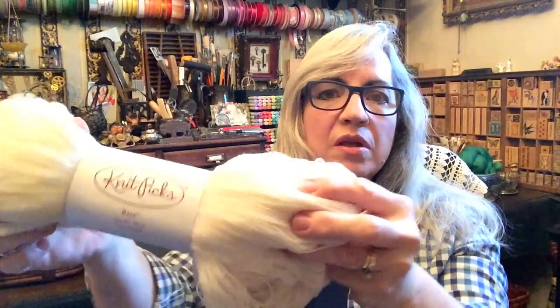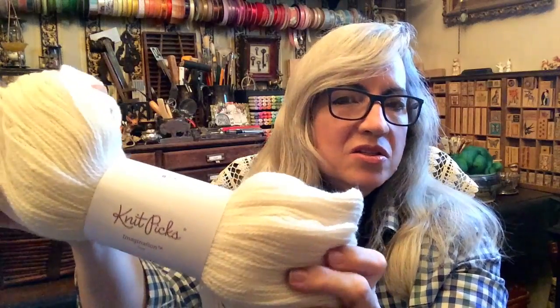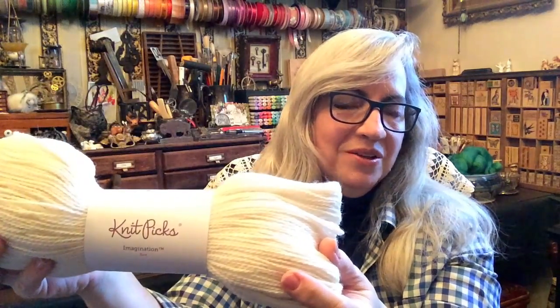As I said, I got a couple of these, and it's called Knit Picks Bare. The other one that I got is a little bit heavier, and it's the fingering weight, and it's called Imagination Bare. Again, so incredibly soft. I'm really looking forward to doing this. This one is 50% merino, 25% super fine alpaca, and 25% nylon. So this is going to be wonderful. It's 438 yards. So I got a couple of skeins of that as well.